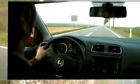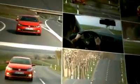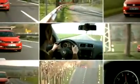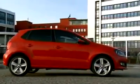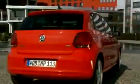Smooth running, agile, lively and powerful, whether out on the highway, in the mountains or in town. And at the same time, economical and environmentally friendly. The 77 kilowatt 1.2-litre TSI, an innovative engine for the needs and demands of tomorrow, by Volkswagen, of course.